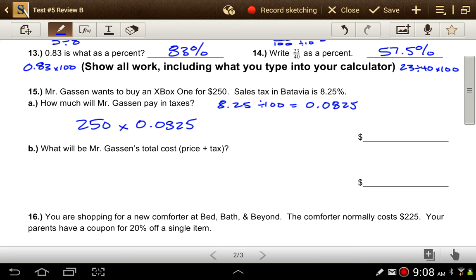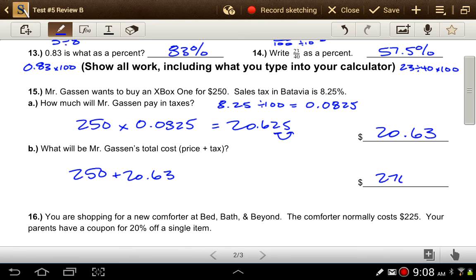And when I multiply that, I get as my answer 20.625, which is $20.63. The 5 is 5 or more, so the 2 becomes a 3, $20.63. What will my total cost be? I'm going to take $250 plus my $20.63, and that's going to give me $270.63 as my total cost. Okay, I'm going to move on to problem 16.